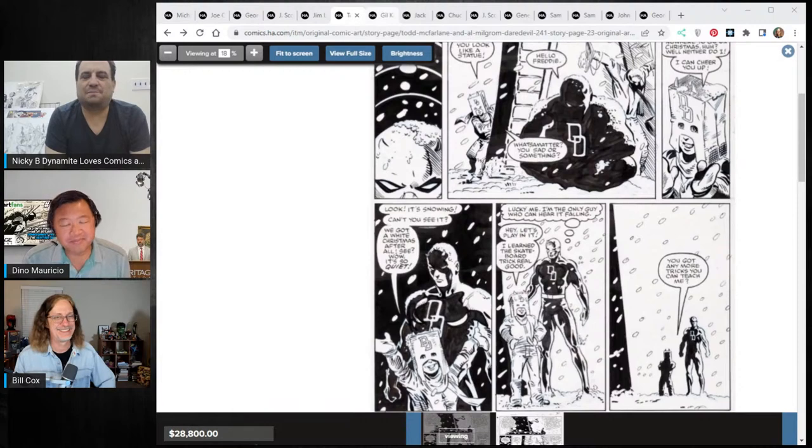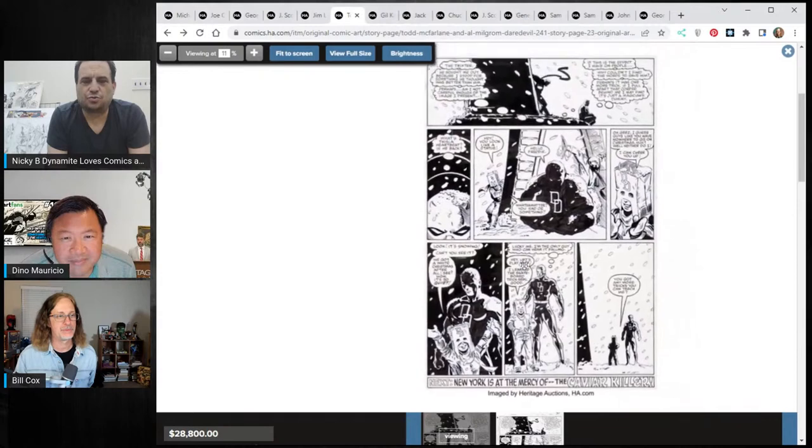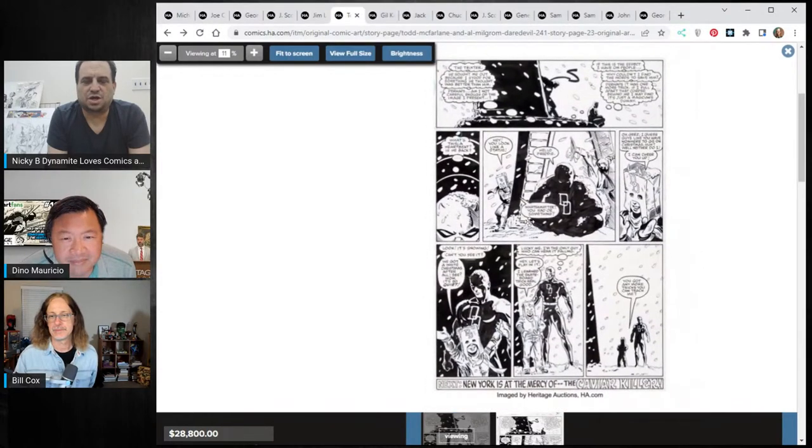But it is a stunning page. And one of the things is, if you just show the whole page again, Bill, real quick, if you can, you're not seeing as much of McFarlane's cartooniness in here. It's more serious, and that may have been a factor. I don't know that it was, but it's gorgeous.